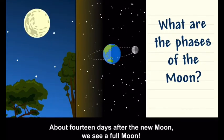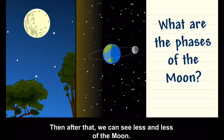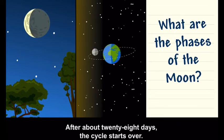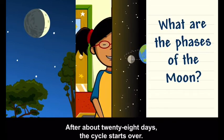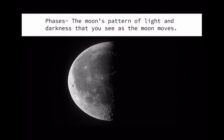14 days after the new moon, we see a full moon. During a full moon, the sun lights the side of the moon that faces us. Then after that, we can see less and less of the moon. After about 28 days, the cycle starts over. The shape of the moon seems to change. These changes are called phases. Phases are the moon's pattern of light and darkness that you see as the moon moves. The phases repeat each month.